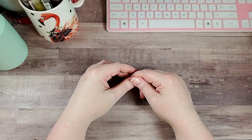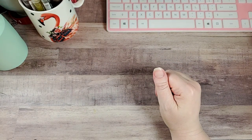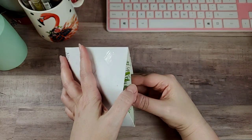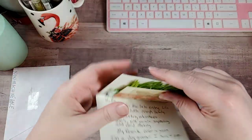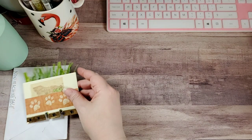But we're here for the memory dex entries. And so we're going to get started. The first one is from Miss Susan, and she is in Wisconsin. And like I said, I have opened everything, but I have not looked at anything. So... okay. Oh, that is cute. All right, I'm gonna set that over there real quick.